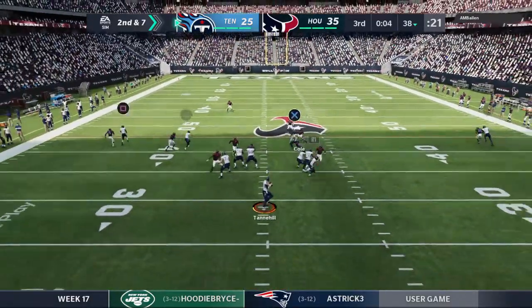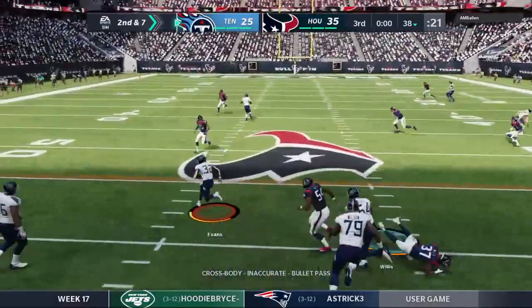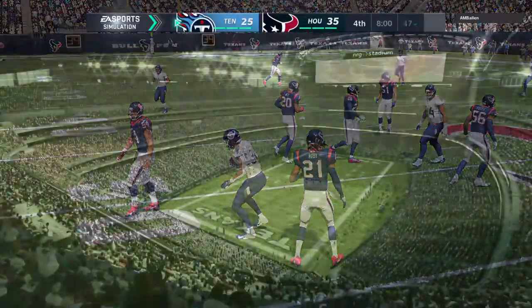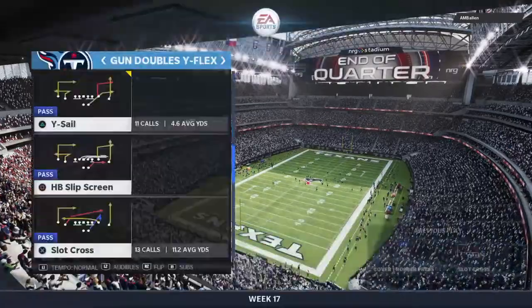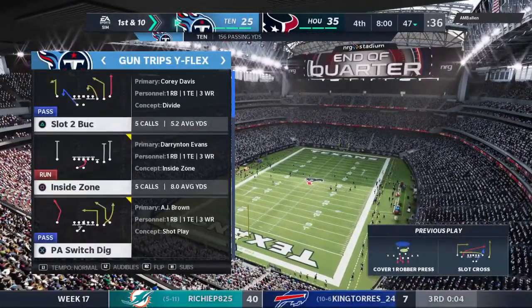From the 38, Tannehill. He'll flip this out to Evans. And he'll be brought down on what's going to turn out to be the final play of this third quarter. Back now in Houston, it's Titan football here as they trail to begin the fourth quarter.